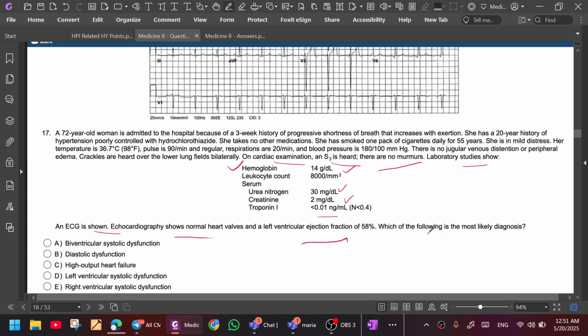Which of the following is the most likely diagnosis? The ejection fraction is normal, isn't it? 58%. I thought normal was 60, or is it 50? I forgot.